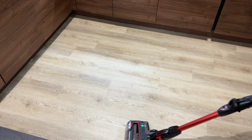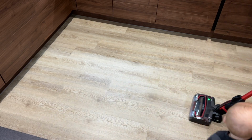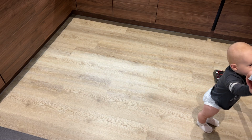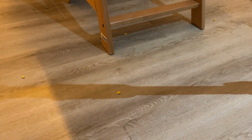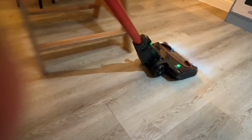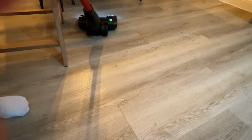So I'm mainly finishing off with the kitchen, because obviously it's the most high traffic area in the house. Oliver's really got into the vacuum. He loves the vacuum now, so he likes to help me go around the house. This was from lunch. We had tuna sweet corn pasta, and it went everywhere on the floor. Oliver loved it. But yes, it went everywhere.